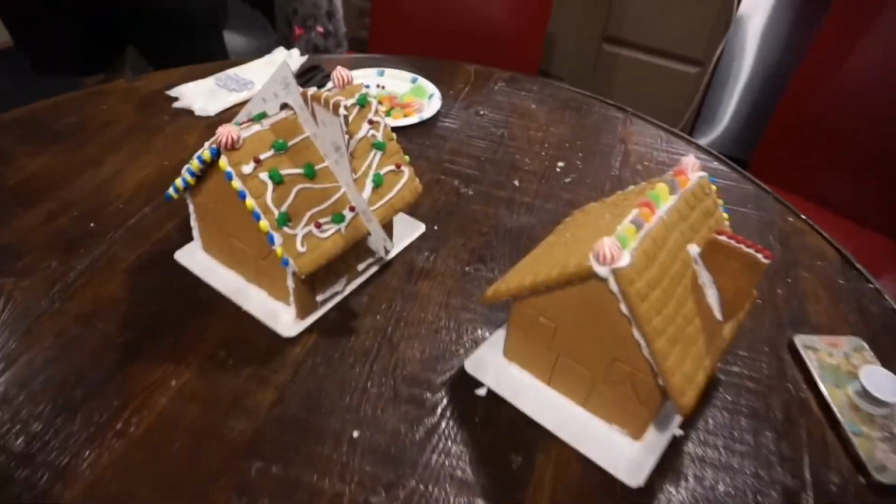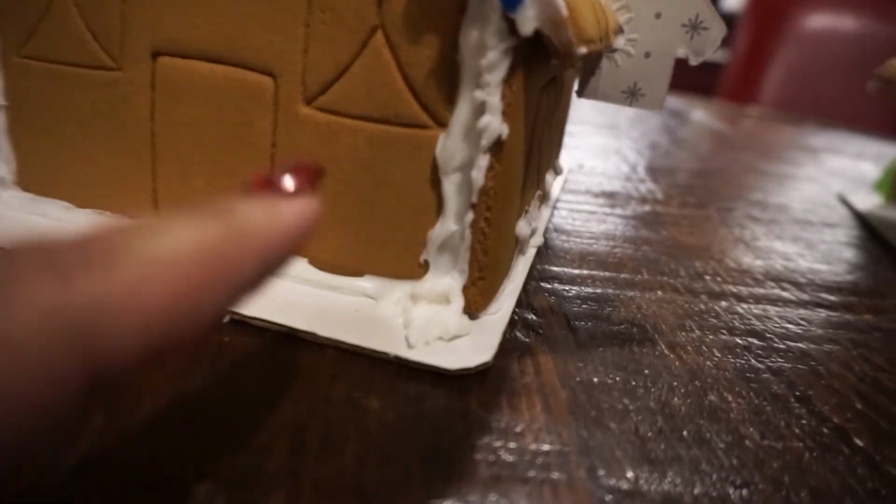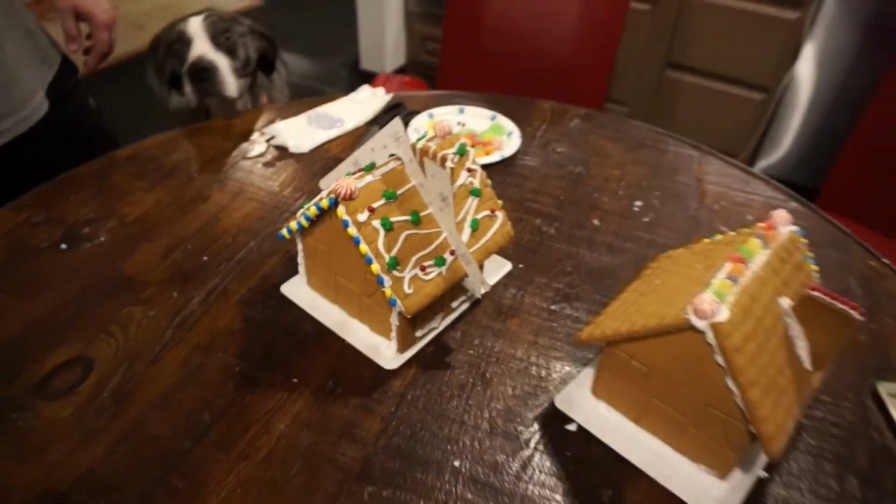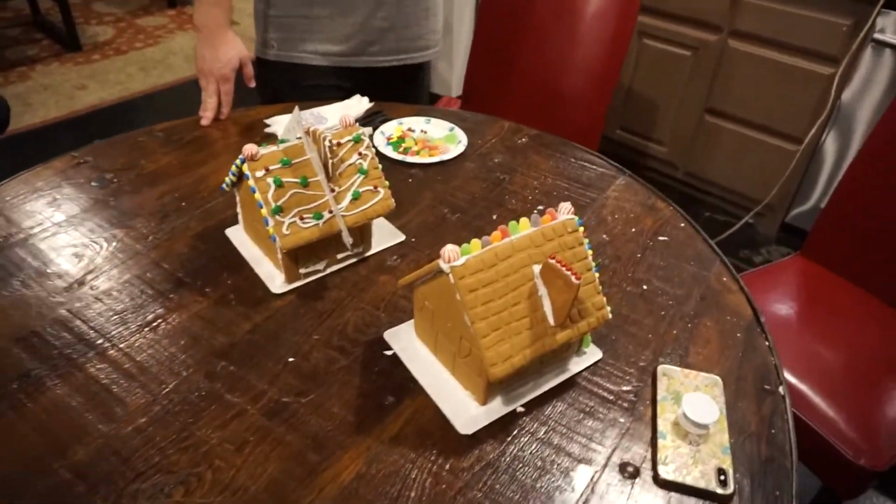Okay, so this is where we ended up. I will show you on the back side here. You can see some structural... I'm just kidding. This is LT's house. I will say though, his does have the handicap on it. Are you making a sad face? Yeah, I got punished because I made fun of yours for not being structurally sound. It fell apart. So.